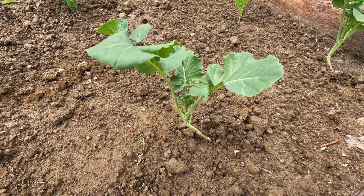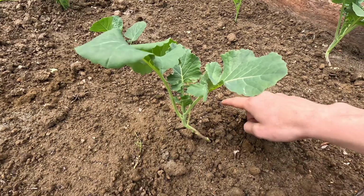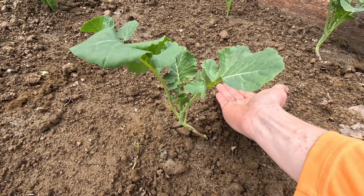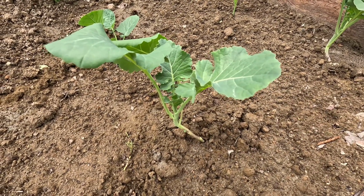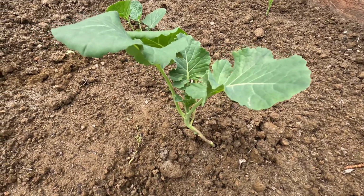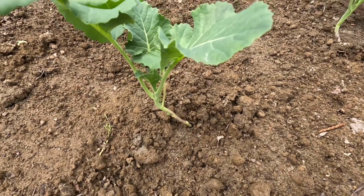This broccoli right here was actually leaning over on the ground. It was almost falling over when I planted it. And within a week, it has stood straight up. I mean, looks great. It looks like it's flourishing. It's taking in sunshine, taking in food. Looks good.